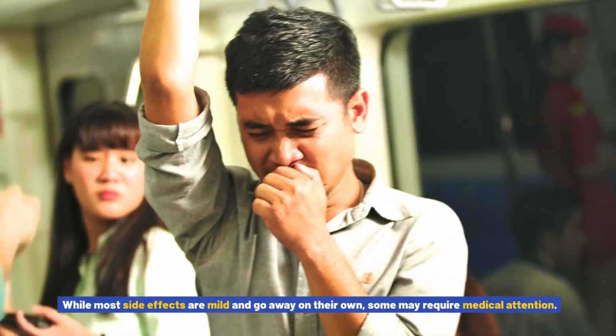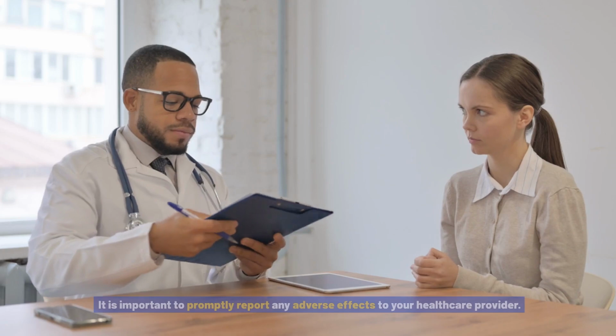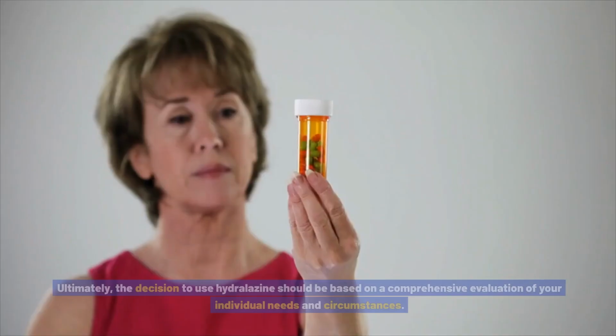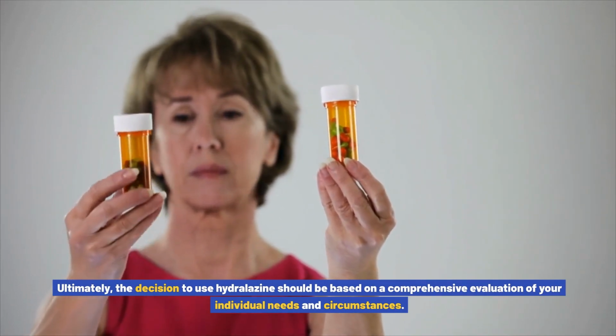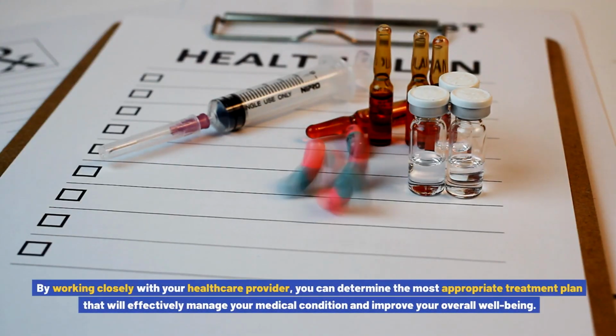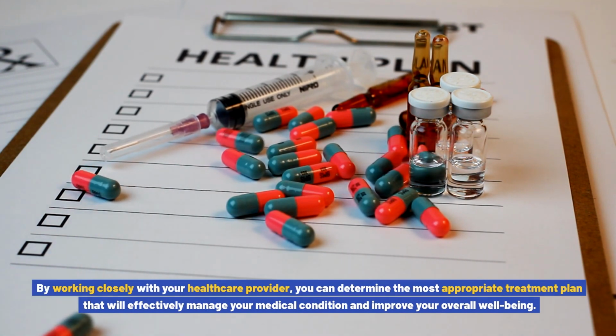While most side effects are mild and go away on their own, some may require medical attention. It is important to promptly report any adverse effects to your healthcare provider. Ultimately, the decision to use hydralazine should be based on a comprehensive evaluation of your individual needs and circumstances. By working closely with your healthcare provider, you can determine the most appropriate treatment plan that will effectively manage your medical condition and improve your overall well-being.